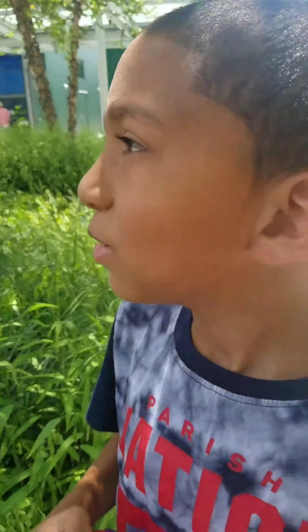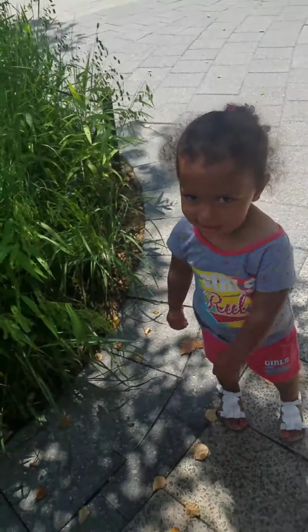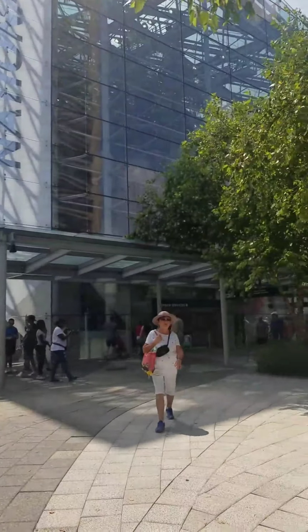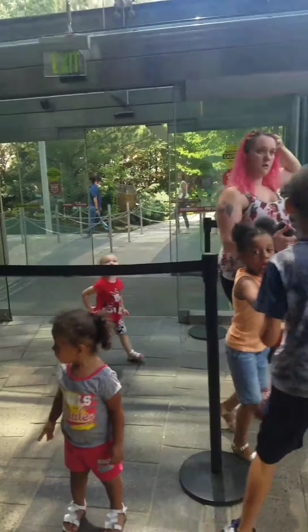What are we about to do? See socks and fishies. Davy, what are we about to do? You going to go see some fishies? Oh yeah, we're at the National Aquarium. About to go get our tickets. Kids are so excited. The aquarium. Come on.